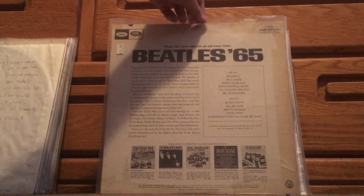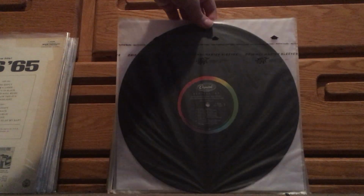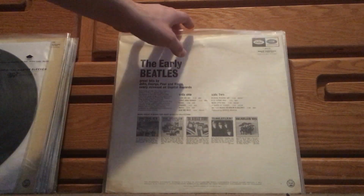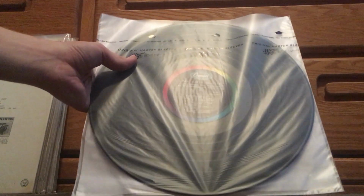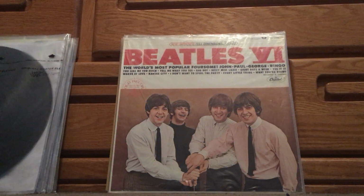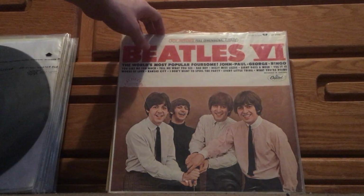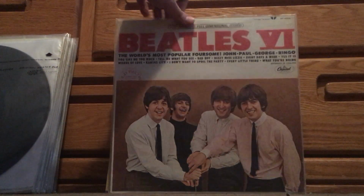Alright, here's Beatles '65. This is a first pressing. This one's a first pressing right here. Here's the record. Here's Early Beatles. This is just Capitol's cash grab on Please Please Me, basically. This one's also in mono. Here's the record. It sounds pretty good. This one's in excellent condition, though I wish it had Misery and There's a Place on there. Then Capitol would have had all of the Please Please Me songs. They were close though. Anyway, here's Beatles VI.